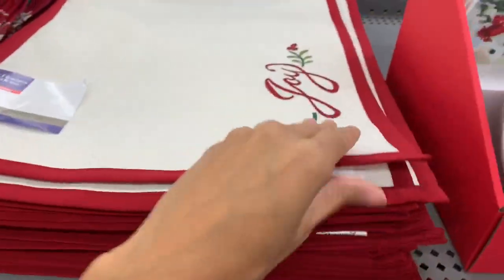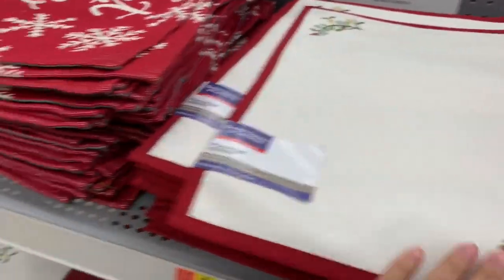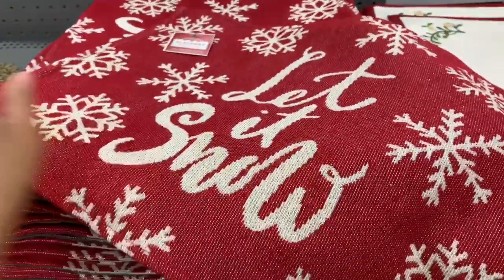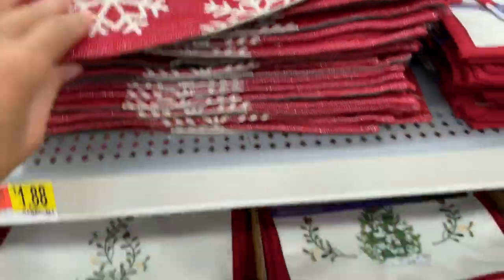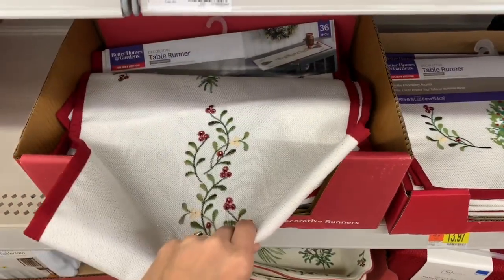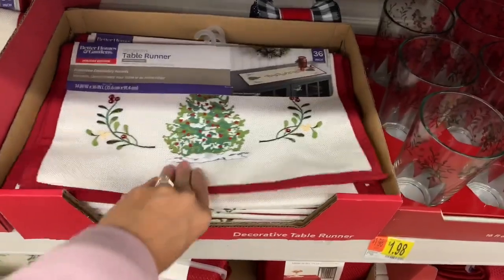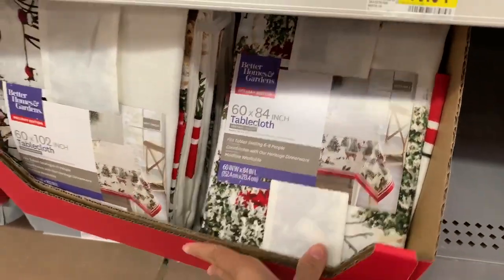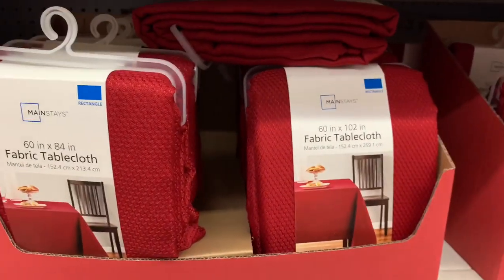So I recently just bought some little placemats for my dining room table, but I wish I would have checked Walmart because they did have these I thought were super cute. The ones I got from TJ Maxx were still super affordable, but I think I like the ones from Walmart a little better. Might go back for them, but they did have table runners as well. So if you guys need some table runners, tablecloths, or little placemats, Walmart has a ton to choose from.